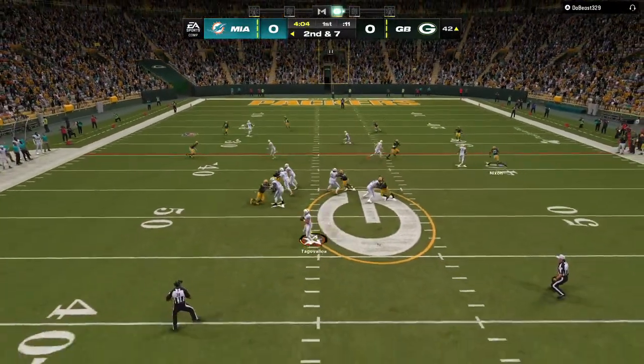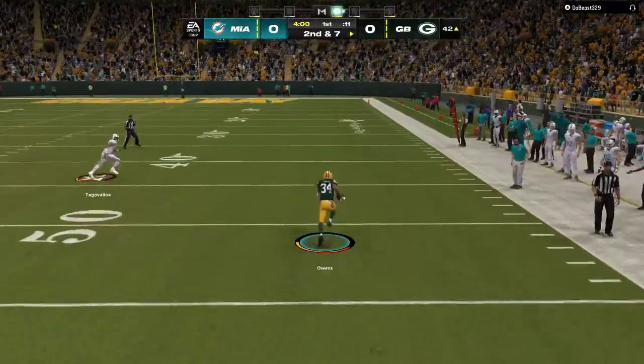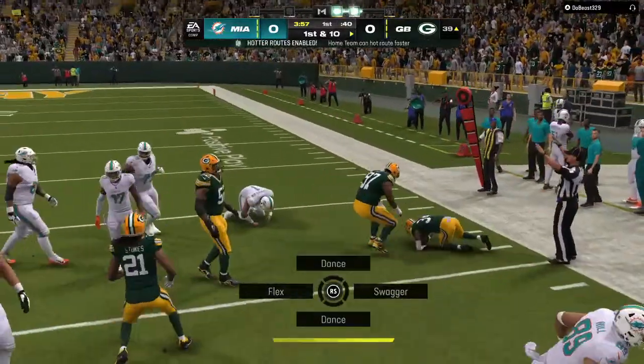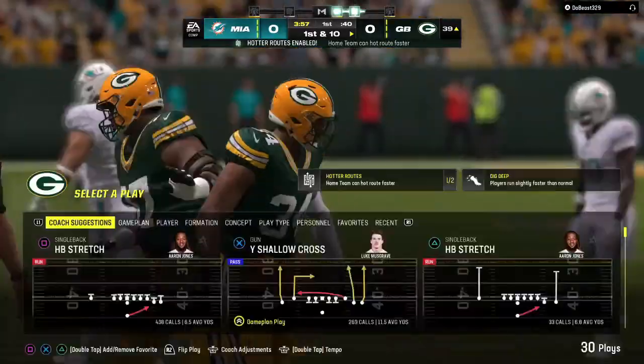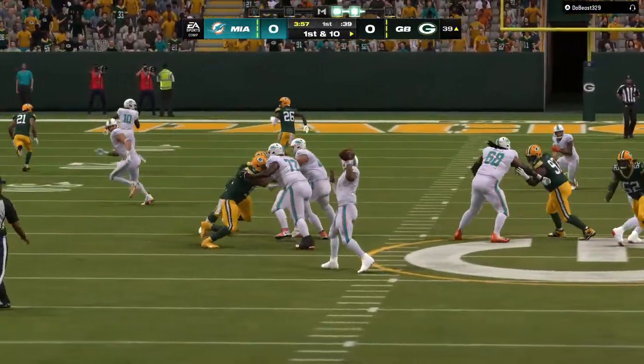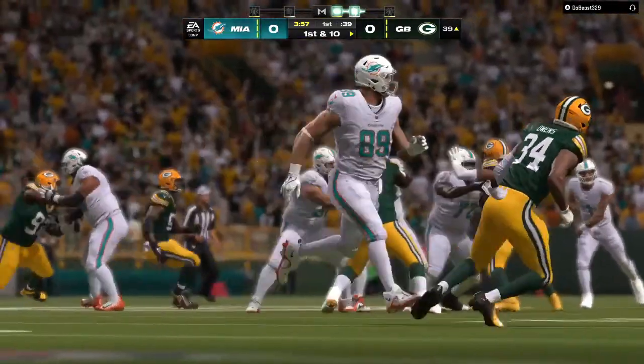Tua sets up to pass it. Oh, this is intercepted, intended for Hill. And he'll take this all the way down inside the 40. Not something you see very often from a quarterback of his caliber, an opening drive interception. Oh, there's no doubt in my mind that even he's surprised at how that one played out.